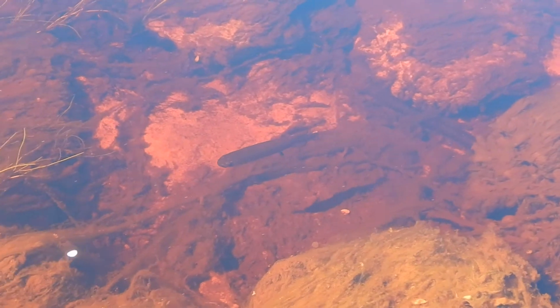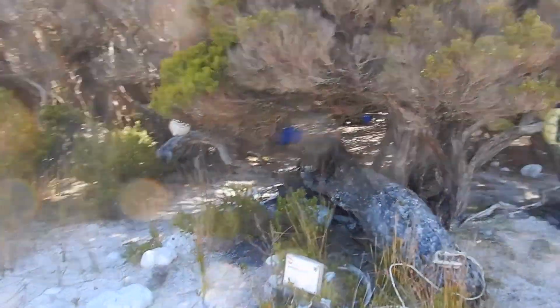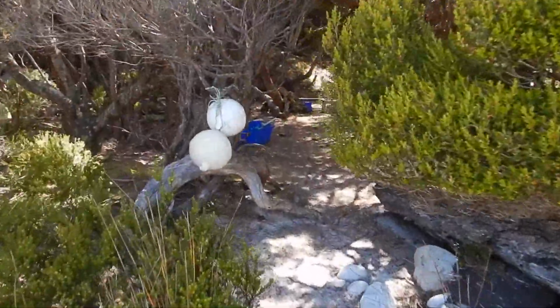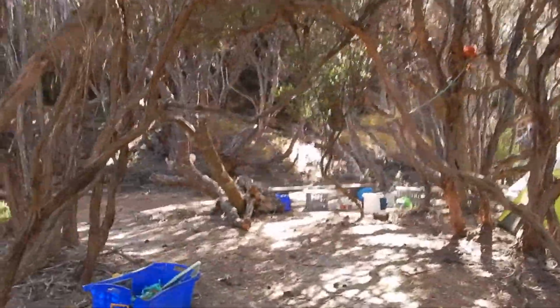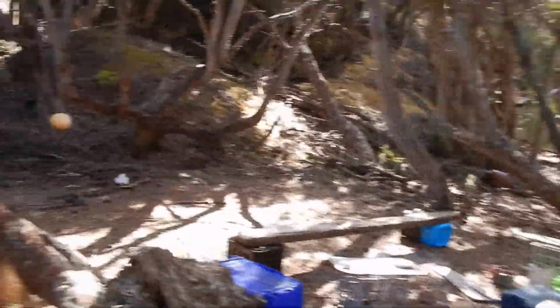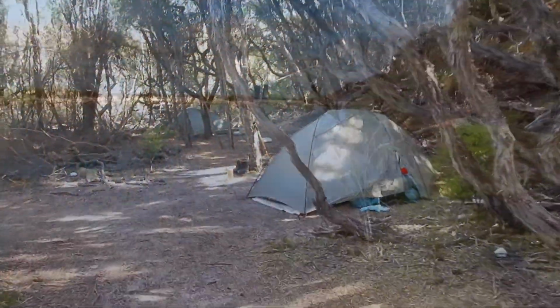And this is the camping area in here. Wash down sign and scrubbing gear to wash off any soil, so we don't carry phytophthora. And this is a very sheltered camping area here. It's Pane.